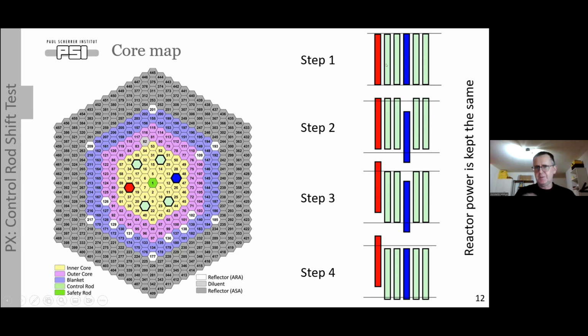The first, reference one was when all control rods are at critical position, at the same axial position. Then the blue rods were inserted, blue one is here, and the rest were slightly withdrawn to compensate. The third step, the blue is inserted, red is withdrawn.